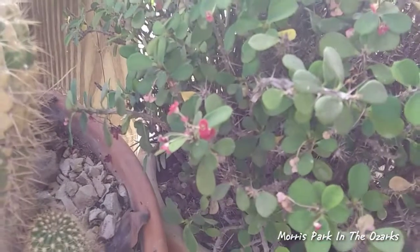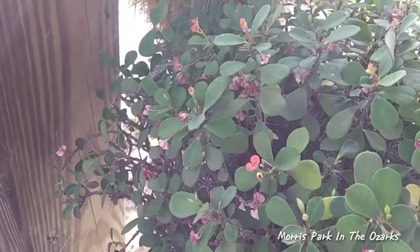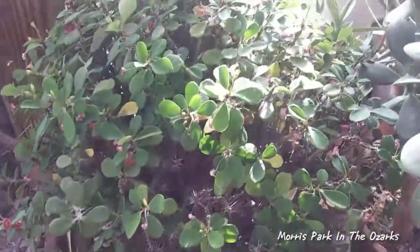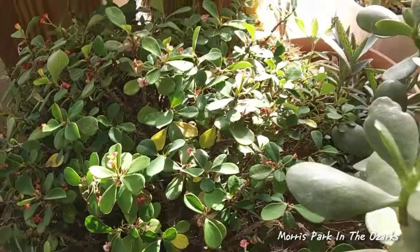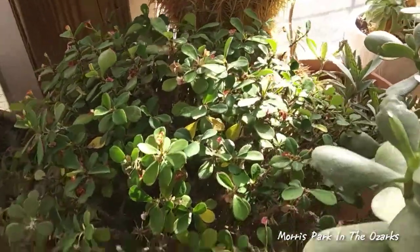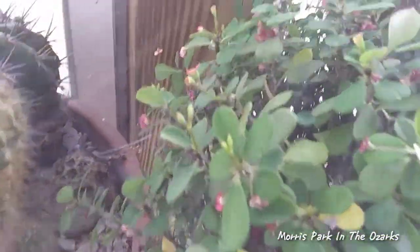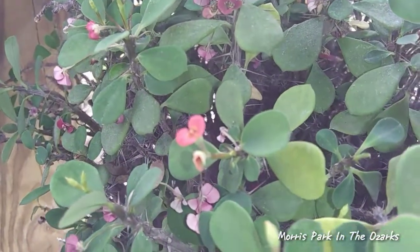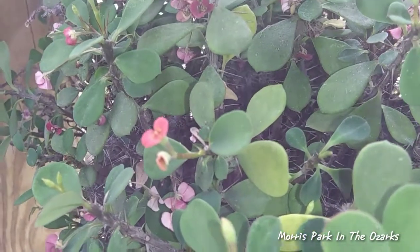Some little flowers down here. It's been blooming pretty steady. Quite a few months now. But still going. Some there. Just like the big ones, except just tiny, tiny flowers.